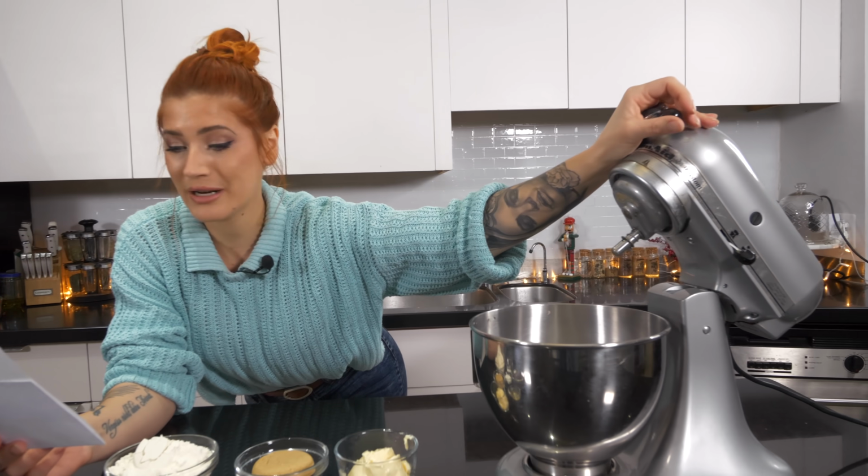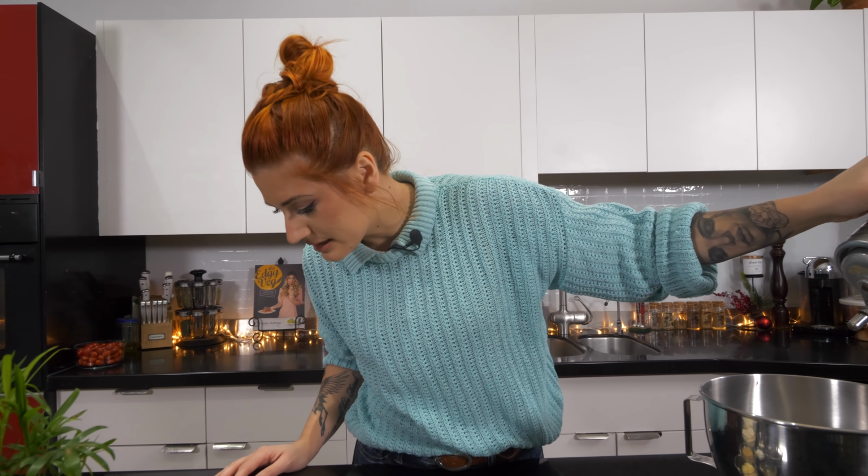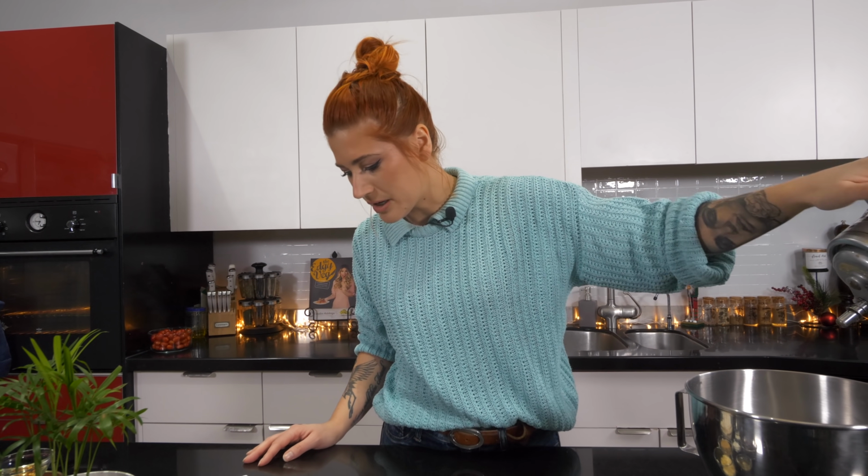I'm going to be doing everything in my stand mixer because I'm cooking 3 different recipes and it's the quickest way to do it. So I've preheated the oven to 350 degrees. I think that's the same for all of the recipes. In general, that's more or less the standard cookie temperature for baking, at least if you're in North America using Fahrenheit.